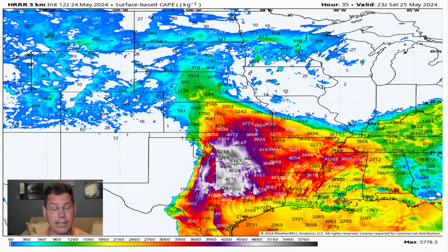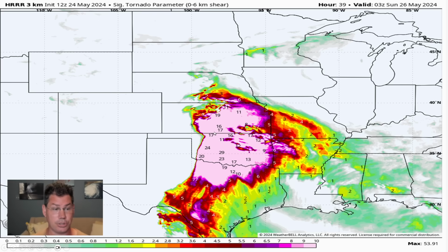So looking at the CAPE values, your convective available potential energy, the heat does not quit. You've got 5,000 CAPE values, plenty of fuel for these thunderstorms. And I'm really getting concerned for those areas across Oklahoma, getting into the Kansas region, as you're going to have upscale growth lifting into the heat of the afternoon. And we're seeing really intense, strong tornado parameters highlighted across Kansas, much of Oklahoma, and getting into portions of North Texas.